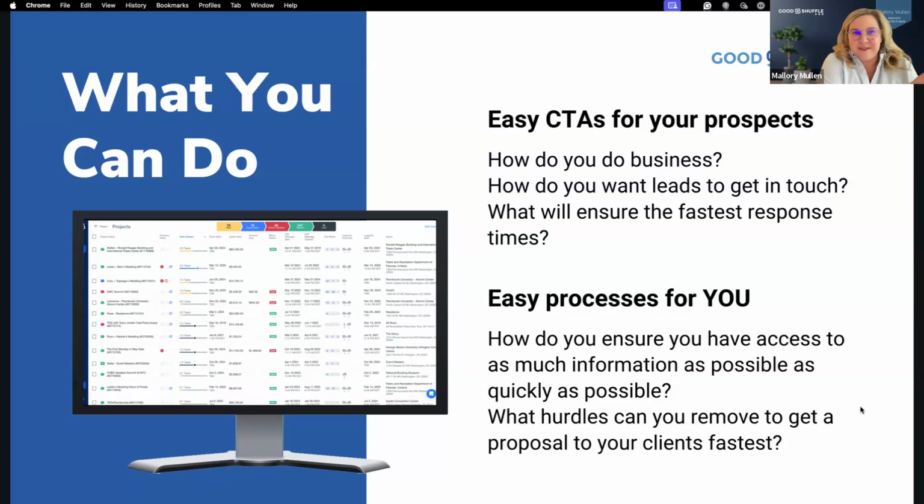Similarly to the form fill on the website, do not at this point go into the 101 questions that you need answered in order to take the next step. Until you have the signed contract, take this one step at a time. Based on what your process is like currently for you to get back to them, is this a yay or nay to continue the conversation? Think about what hurdles you can remove.